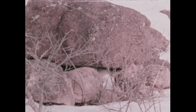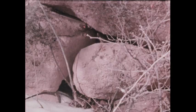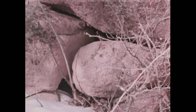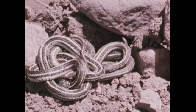Other animals stay in sheltered places too. When the weather grows cold, the snakes in the forest may crawl under large stones like these. These garter snakes do not move during the cold weather. In the forest pond, other animals spend the winter. Beneath the ice and snow on the pond, in the cold water, frogs and turtles remain very still. This frog will stay on the bottom of the pond and not move much until the water becomes warm again in the spring.